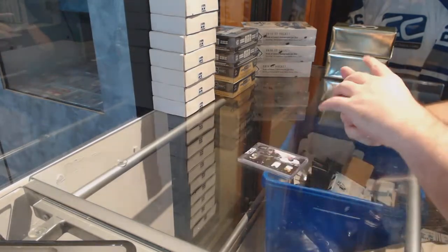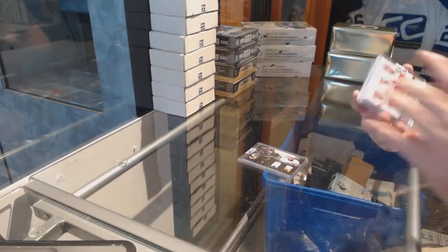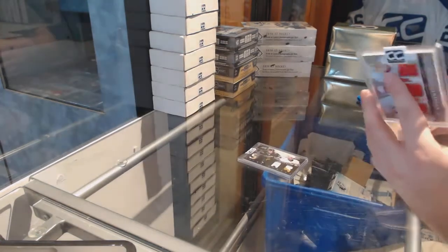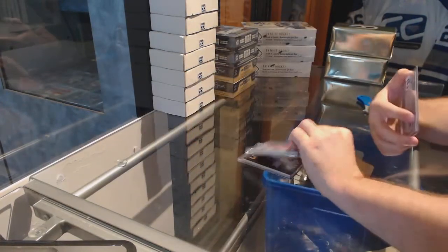We have an authentic Fabrics five-way memorabilia of Lidstrom, Datsyuk, Howard. And I'll be honest, I don't know the other two. Franzen and Zetterberg. These are on the back. I just put that in there. So there you go. Five-way mem.